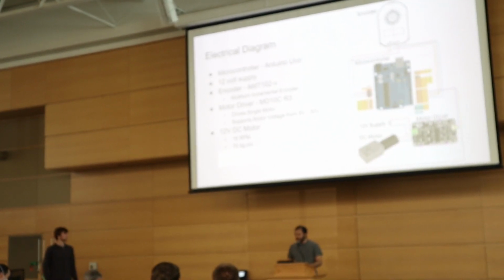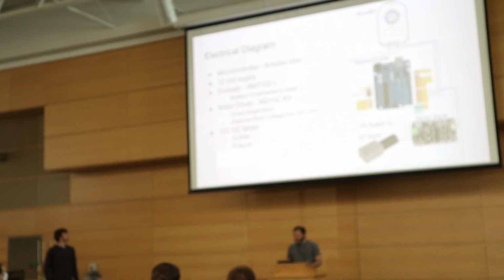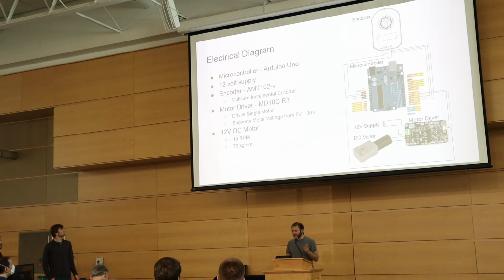This is the electrical schematic. All of the components are shown to the right. I have a 12-volt supply going to my motor driver, and the motor driver drives the DC motor, which I explained in the previous slide. The pins from the Arduino, which is my microcontroller, to the motor driver act as outputs, and the pins going to the encoder act as inputs, because the encoder is pretty much telling the program where everything's at currently, and it checks to make sure it is where it needs to be.